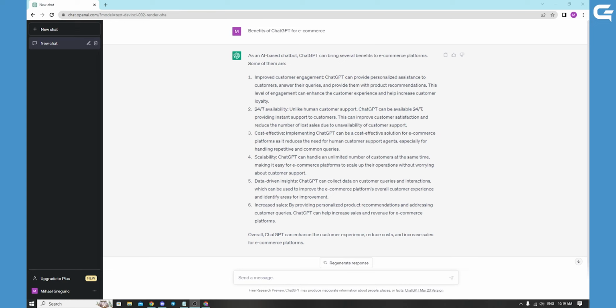Now, it's important to understand what ChatGPT is not. Firstly, ChatGPT is not a human. While it can understand natural language queries, it's not capable of understanding nuances of human speech the way a human would. Secondly, ChatGPT is not a replacement for human customer support. While it can provide fast and accurate responses to a question, it doesn't have the empathy and understanding that a human customer support can offer.